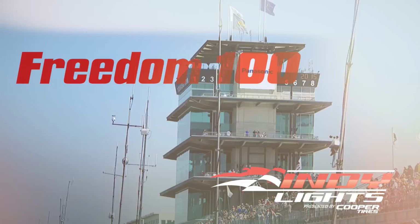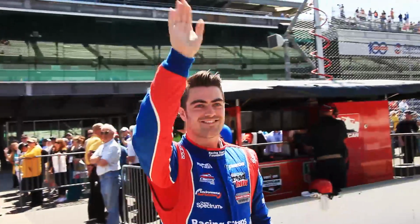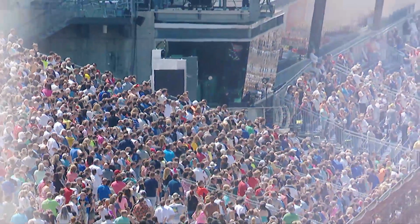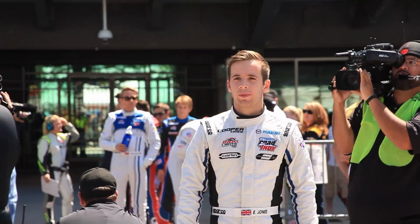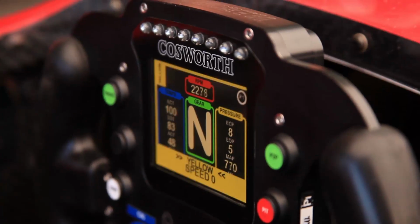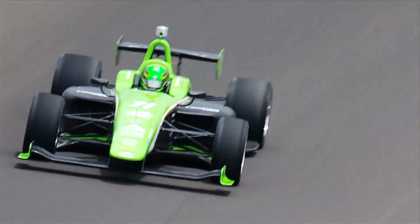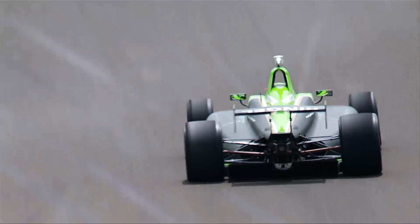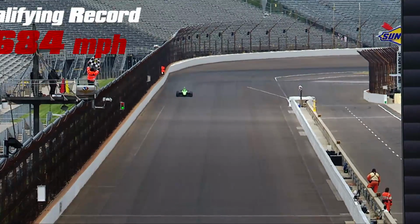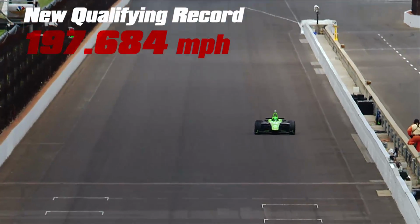The Freedom 100 isn't just the first oval race of the season, it's another first on a much bigger historical scale. This is the first Mazda-powered race in the history of the Indianapolis Motor Speedway. The IL-15 made its mark right away. Ethan Ringel started on pole, and in doing so, obliterated the track record 2-lap qualifying average for the series. His pole average of over 197.6 miles per hour eclipsed the old mark by over 7 miles per hour.